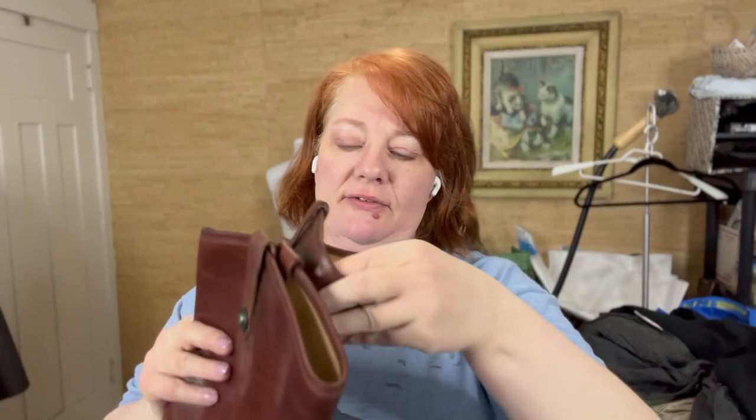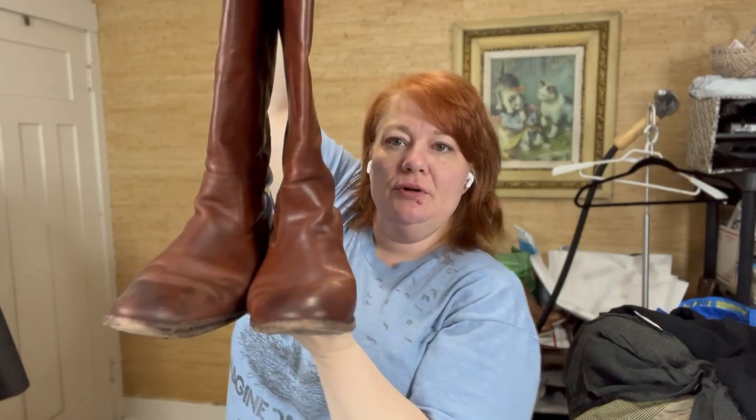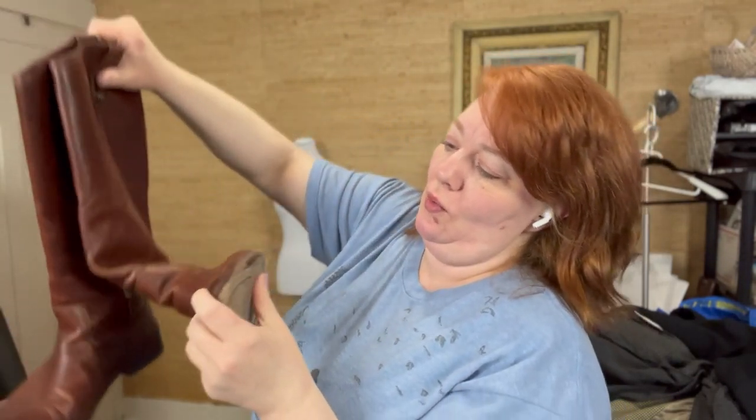These are size 10B, I believe. Let me look on the inside. But they're beautifully distressed. Yes, 10B. And they have the Frye on the inside. And they're just beautifully distressed. I have them in the opposite direction. And I will always pick these up no matter what time of year.